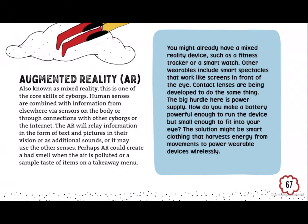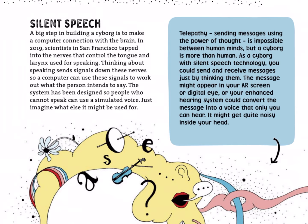Silent speech, also known as telepathy. A lot of promises with this future.